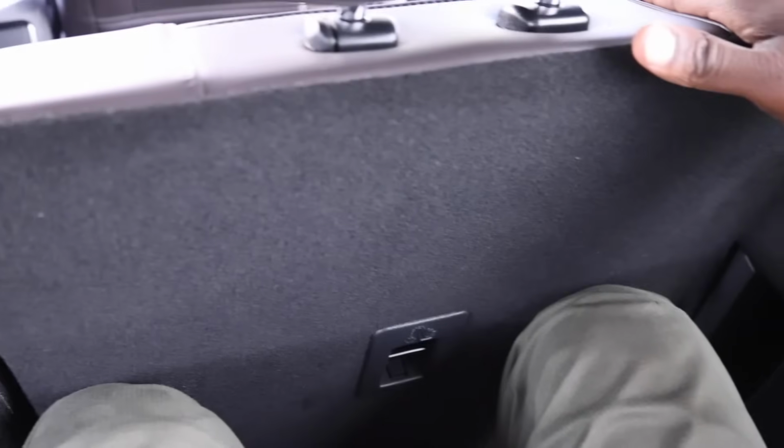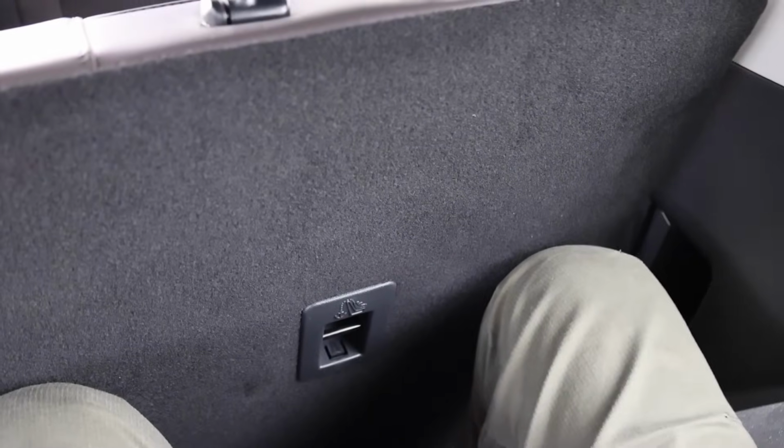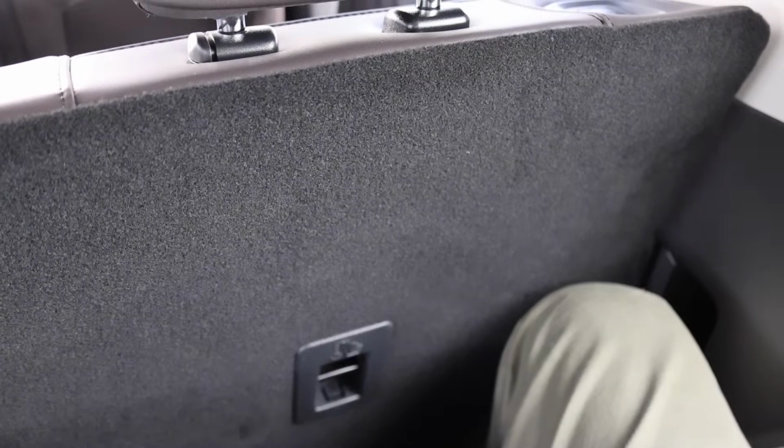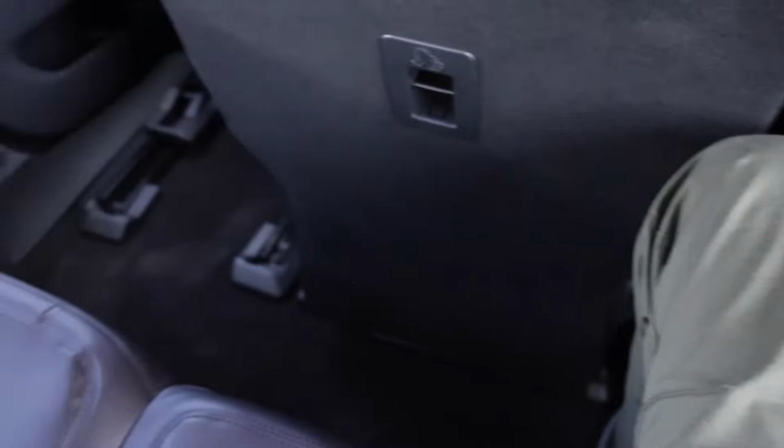I'm sitting in the 3rd row seat of the Expedition. This seat is all the way back and my knees are right up against it. Obviously this 2nd row does not scoot forward and back, but it does recline with power. It doesn't go back much, but it's a little bit. Now this seat is at 15.5 inches, so I feel like I'm sitting up in a good position.